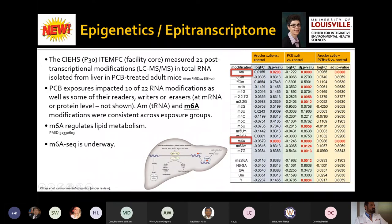And these are data generated by Kelly Kling from some of our PCB-exposed mice, looking at the epitranscriptome. That's known to be important for liver disease and for liver cancer, as well as other types of cancer. This is something I wasn't aware of until a couple of years ago: just like DNA can be methylated and modified, so can RNA. And whether or not it's modified will determine if it's degraded or translated into protein. We were able to show that different PCB exposures were associated with changes to the epitranscriptome at a global level. I think these are certainly the first data that I'm aware of for liver and an environmental pollutant and epitranscriptomic changes.